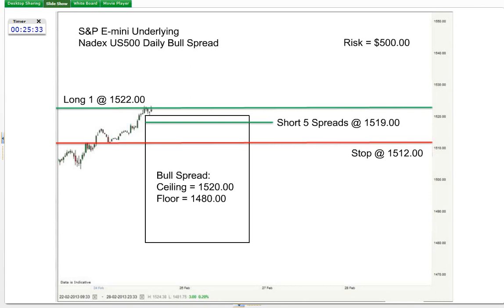Now in this case, the actual market was trading over the ceiling. The actual range of the spread was 1480 to 1520. So the market was actually over that. Now when the market's over the top of the spread, I pay a little bit less optionality. So I can trade closer to the top. I'll never be able to execute a trade right at the top on a short or right at the bottom for a long, really because nobody in their right mind is going to, if I'm trying to sell, they're going to buy that particular one.